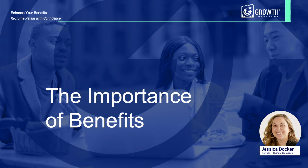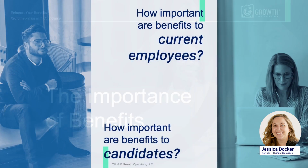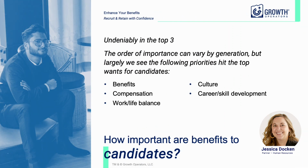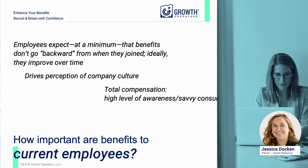Undeniably, for candidates, benefits are in the top three. The order of importance can vary by generation, but largely we see the following priorities hit the top ones for candidates when they're searching for their next job opportunity: benefits, compensation, work life balance, culture, and career and skill set development. It's not surprising then that as candidates become employees, benefits continue to be a very important tool for retention.